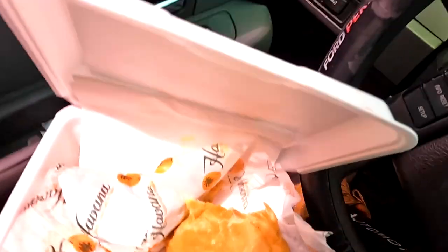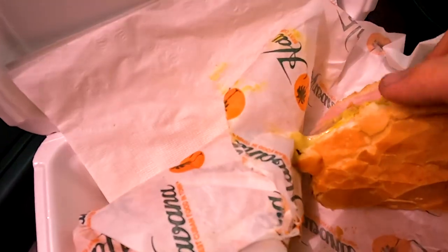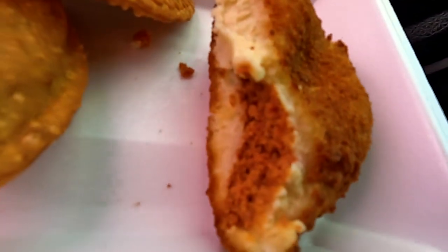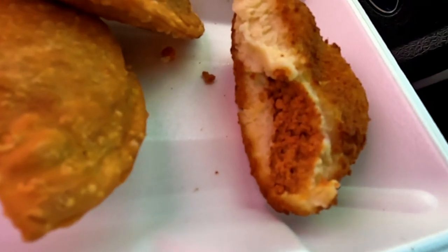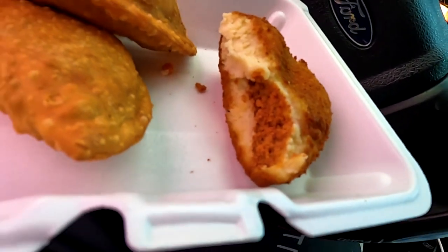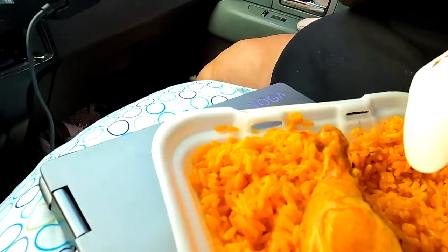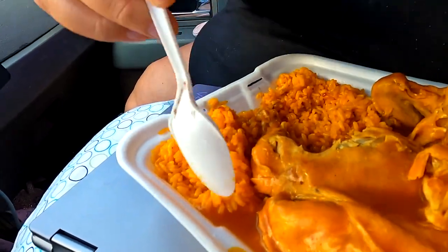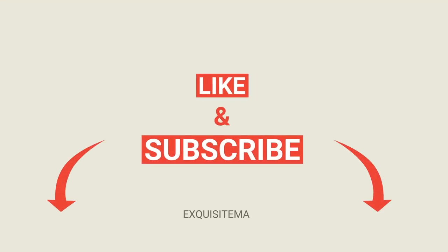All right, y'all. So this is the Cuban sandwich. Looks amazing. All right. The inside of that, fried mashed potatoes and beef, it doesn't make any sense, y'all, but it is amazing. Oh yeah. And the chicken is so tender.